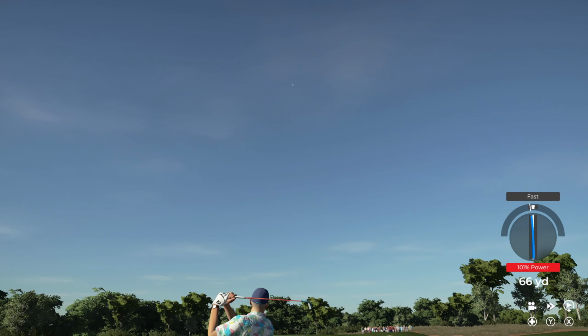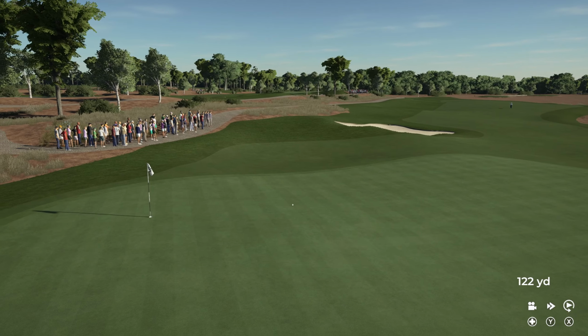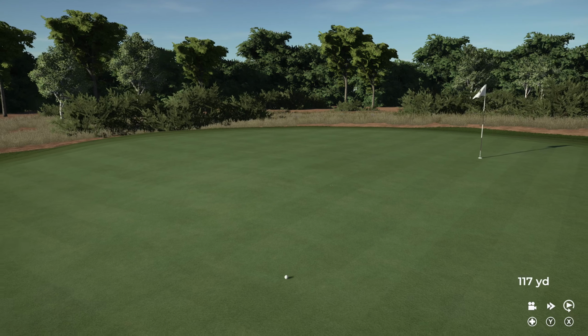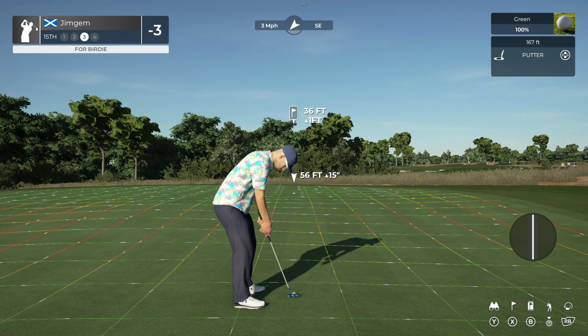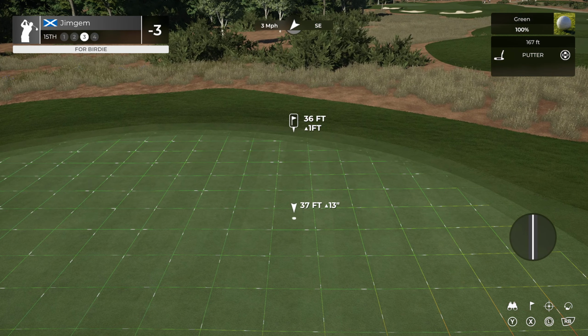Slightly fast, so it's going to be quite a bit left of the pin here. Going to get a bit of spin on it, and it's going to catch this slope. And that is going to leave us another massive putt uphill. Looks like it's going to be turning left to right as well. It certainly is. Okay, 1 foot up, let's have a look. Yep, 13 inches.